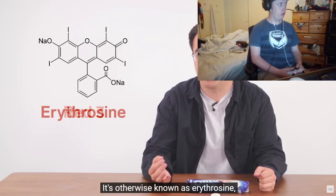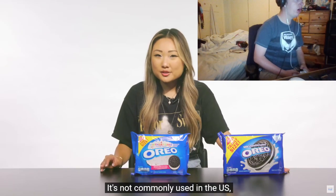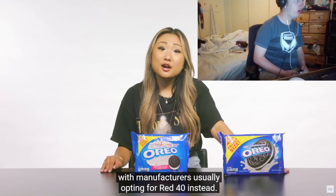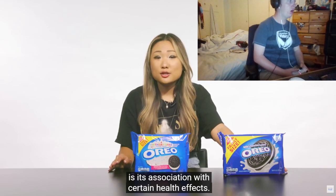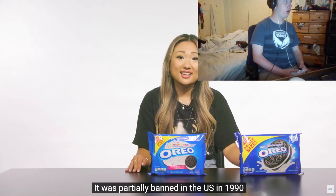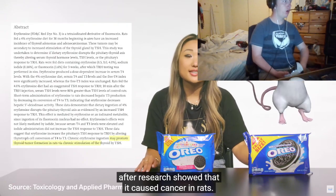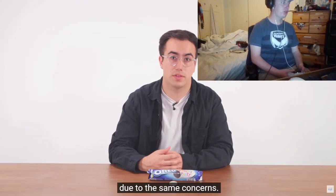It's otherwise known as erythrosine, and it's a dye used to give foods a reddish pink color. It's not commonly used in the US, with manufacturers usually opting for a red 40 instead. The reason for its low popularity is its association with certain health effects. It was partially banned in the US in 1990 after research showed that it caused cancer in rats. Its use is restricted in the European Union due to the same concerns.